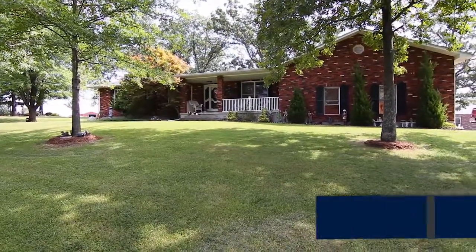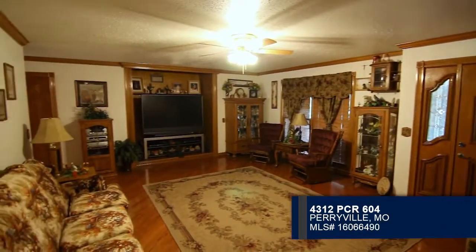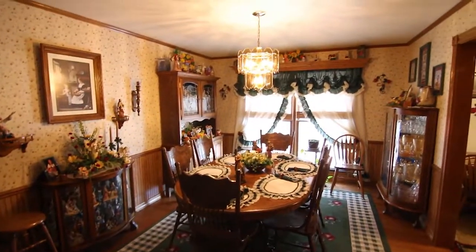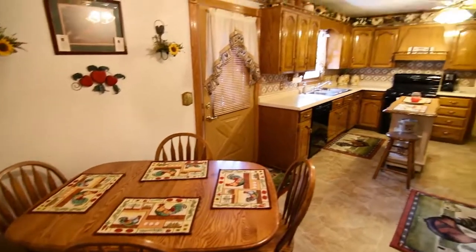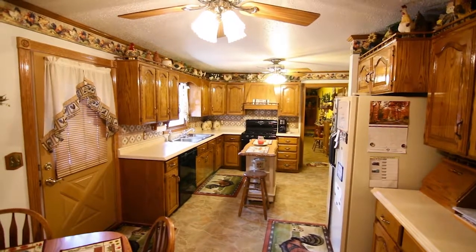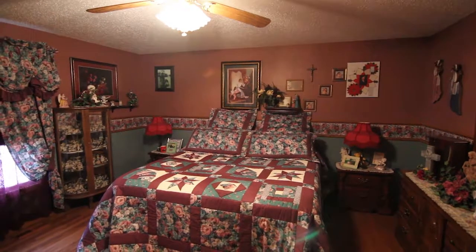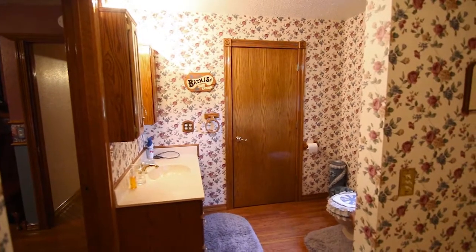So much is offered at this custom-built home in Perryville. Step inside the living room with hardwood flooring and a built-in alcove designed for an entertainment system. Wainscoting encircles the dining room that includes a chandelier. The adjacent eat-in kitchen provides ample cabinet space and a walkout to the backyard. Hardwood floors encompass the spacious master bedroom. A jetted tub is included in the master bathroom.